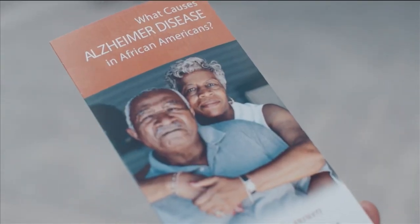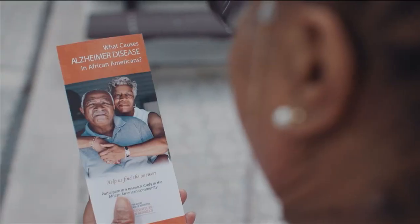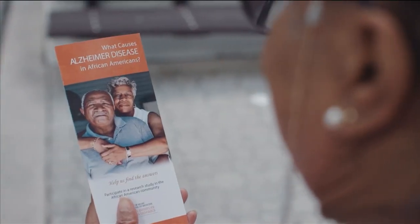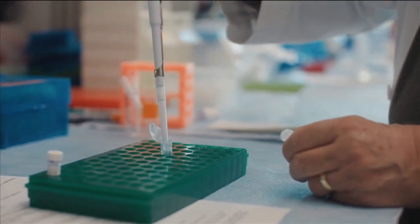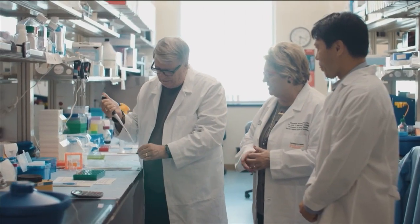Hispanic and African Americans have a 1.5 to 2-fold increased risk of Alzheimer's compared to non-Hispanic European individuals. The goal is to identify people early enough, to identify those at the highest risk, and then be able to intervene and prevent the process.